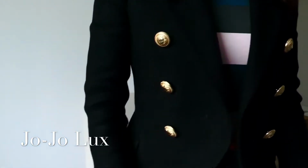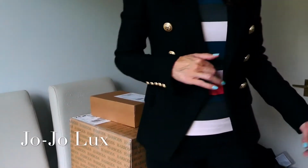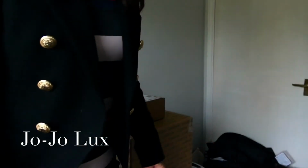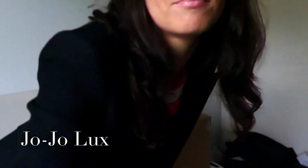I've just been at work today and so I've just got a Ted Baker top on, Balmain blazer, black Ted Baker plain trousers, and Chanel slingbacks. So yeah, I'm actually Chanel'd up as well. So Chanel earrings, oh, and lip gloss and mascara is also Chanel. So having a bit of a Chanel day.